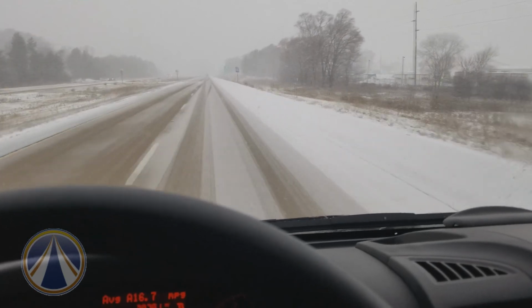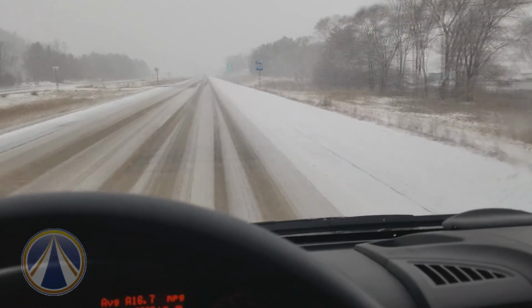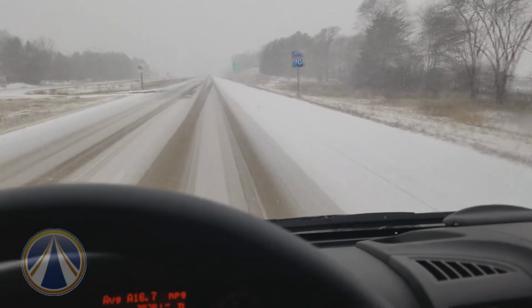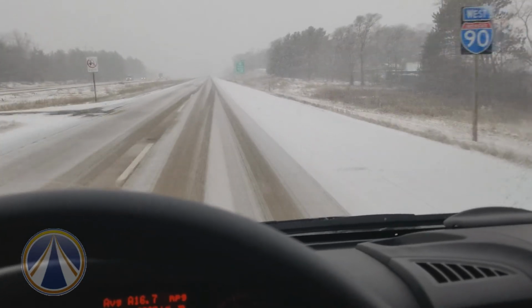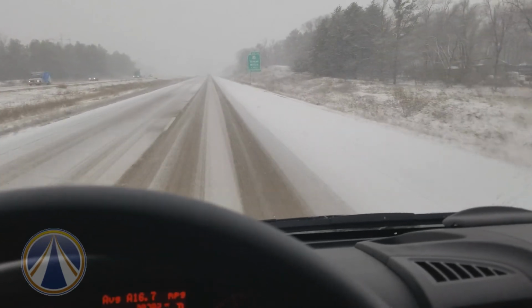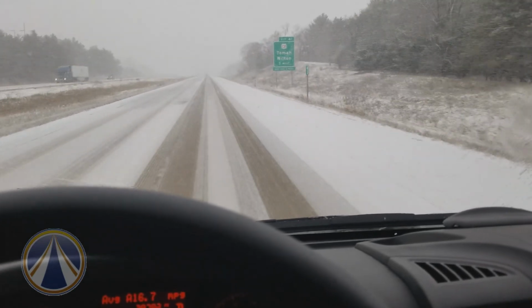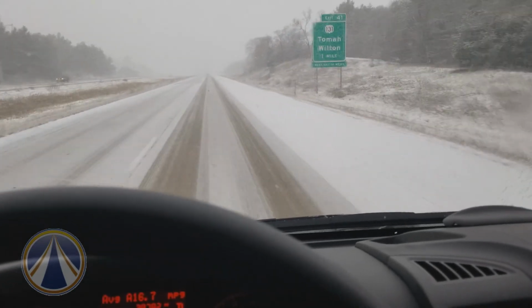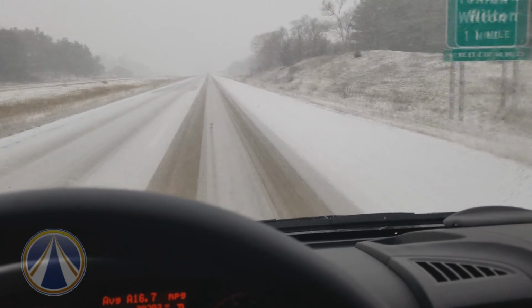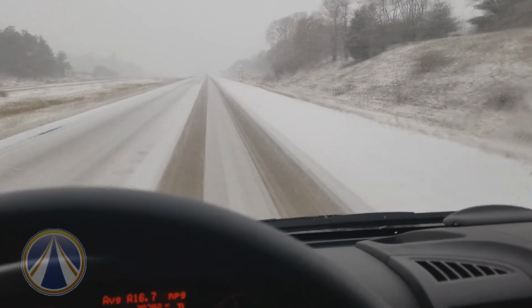Yes. But this just goes to show you that driving on the highway in snow and ice is not something we need to have high anxiety over, but we do need to make smart decisions and be patient and recognize there will be delays and we are interacting with other road users. Hopefully you gained something from this video. This is a very basic video on winter driving, highway driving.